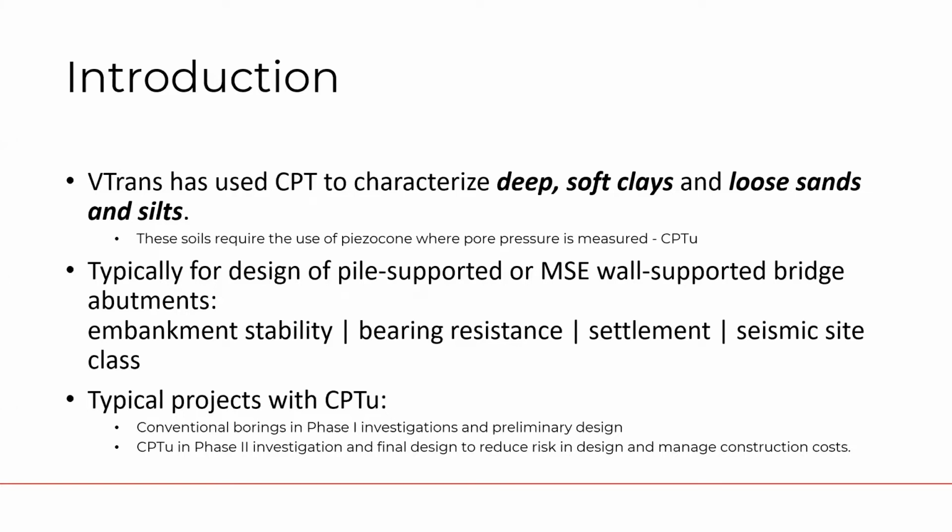Now in most cases, CPTU has been performed during a secondary site investigation phase to supplement findings from an initial investigation phase, which would generally include traditional drilling, so SPT sampling, drive and wash borings, auger borings, and bedrock coring as needed. And then CPT would be advanced during final design under a secondary mobilization to reduce risk during design and to lower construction costs if the initial findings indicated that CPT testing would be warranted.